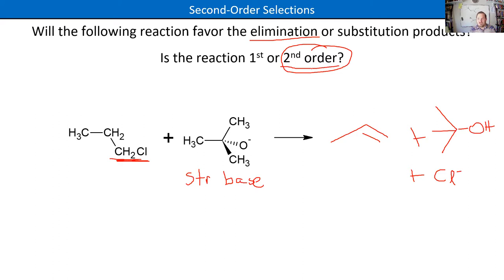Is it first order or second order? And our main variable for that is, is it primary, secondary, or tertiary? Is our leaving group primary, secondary, or tertiary? And then does it favor elimination or substitution? We're looking at, is it a really good base or is it a really good nucleophile or both?